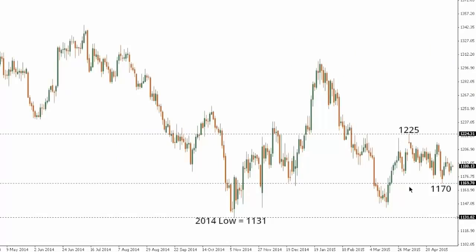Gold. So gold has been under pressure in recent sessions, though the market continues to be very well supported on dips into the 1170 area. At this point, a break back below 1170 would be required to put the official pressure back on the downside and for a focus on a retest of the 2014 low at 1131. However, inability to take out 1170 followed by a pushback above 1225 would confirm the possibility for a longer-term base and open the door for fresh upside back towards 1300.